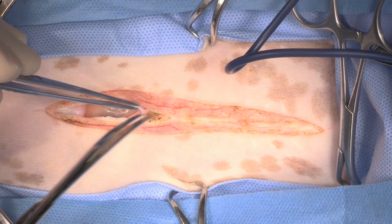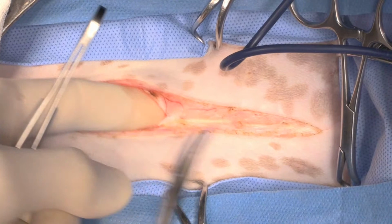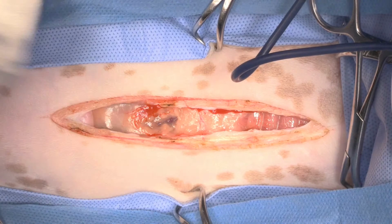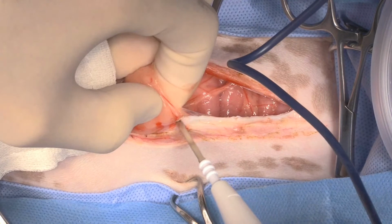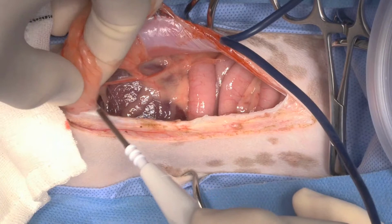All right, so doing our midline abdominal exploratory. As I get down lower where the spay incision was, I'm just palpating to make sure that there's no bladder or anything attached to the body wall. See our nice little intestines in there. And removing the falciform ligament from fat. See the spleen sitting right in the way there.